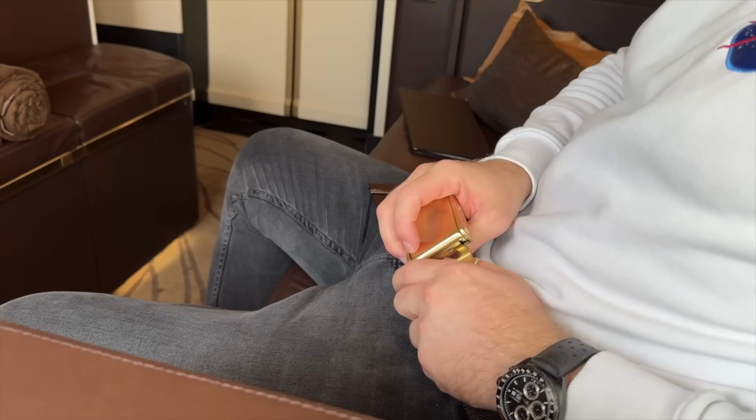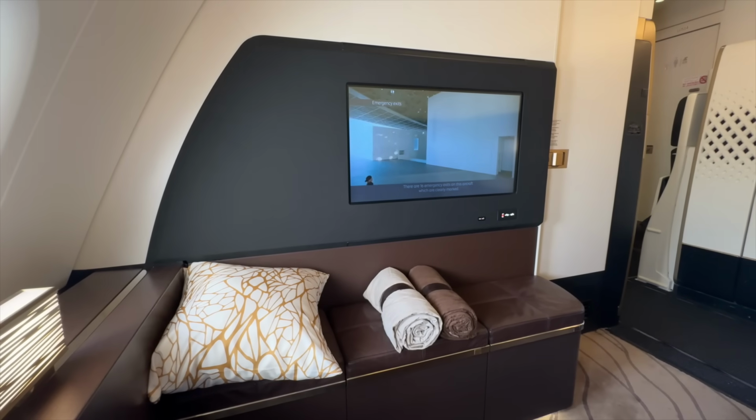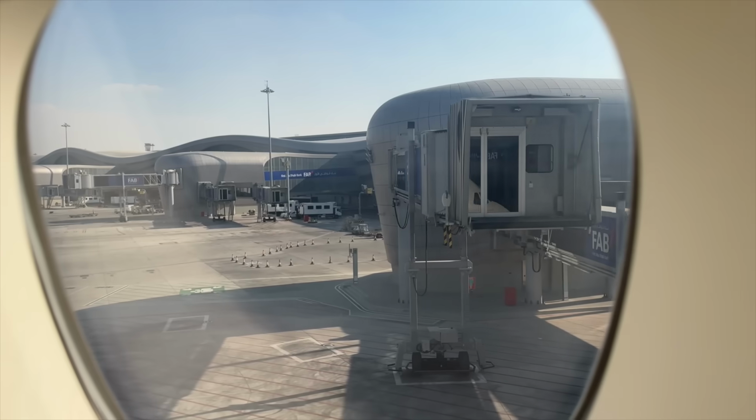It's not long before we're asked to fasten our seatbelts in preparation for pushback, as the safety video is run. قبل مساعدة الآخرين، يوجد 8 مخارج للطوارئ على متن هذه الطائرة تجاه المخارج.